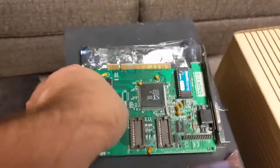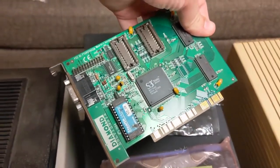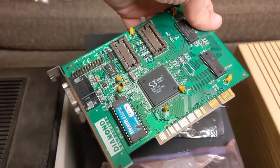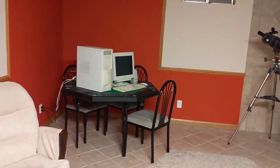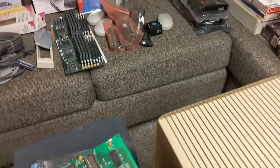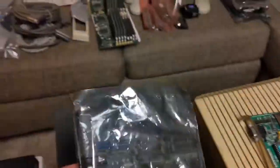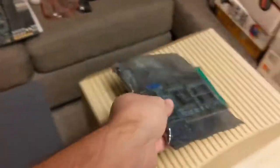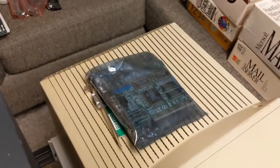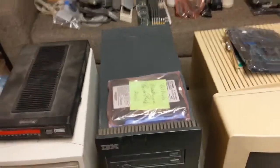I picked this up because this is a Diamond S3 Stealth with 64 megabytes of RAM, which is, I think, twice what that computer over there has in it. So I might try to put that in and just see how it performs. And this is just a workstation card, but I just picked it up. So much stuff, you pick it up and you're like, well, I might as well just throw it in, because it's all just going to be part of the pile.